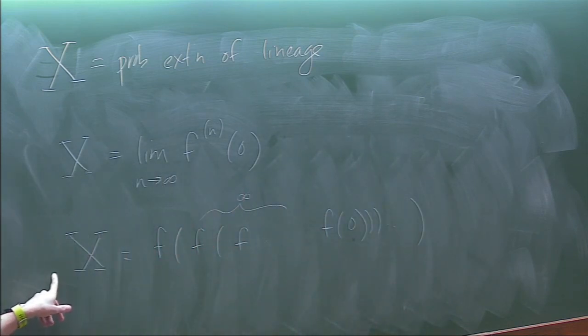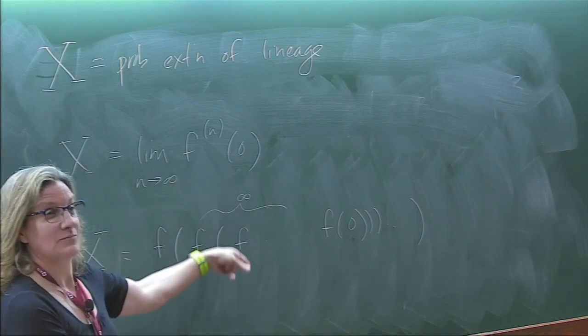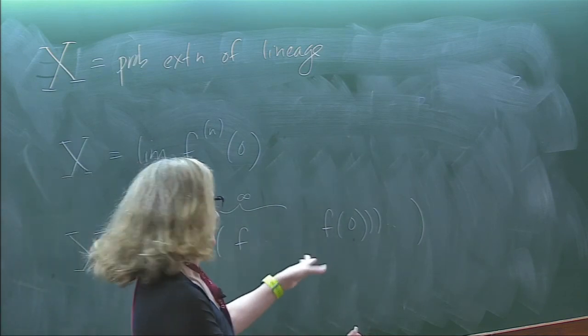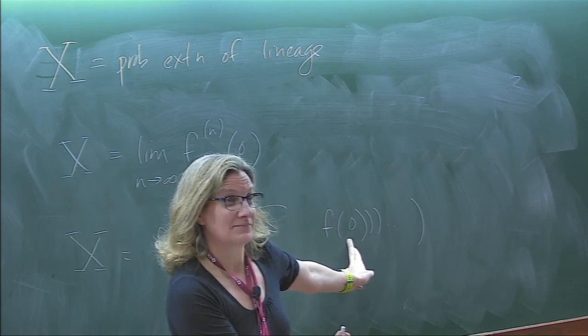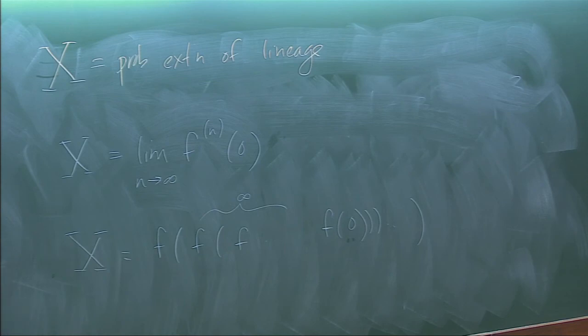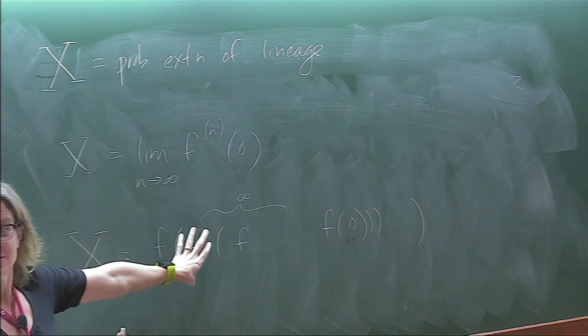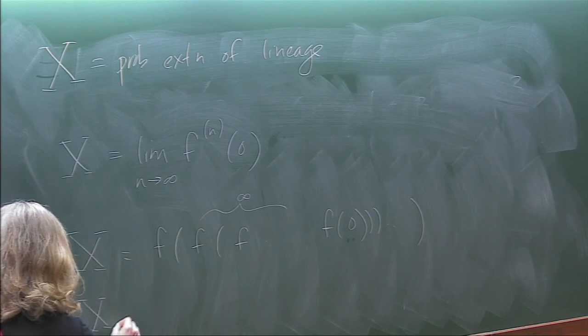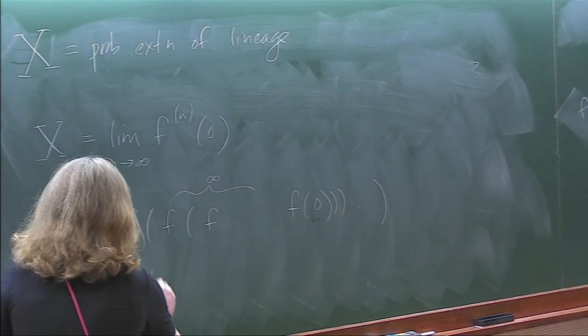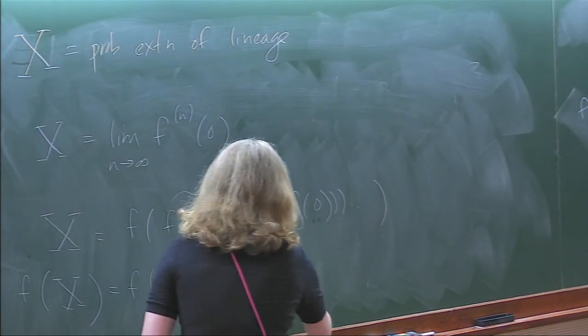So to figure out if the lineage is going to go extinct, if I handed you F, you would compose it and compose it and compose it and compose it. And after you've done an infinite number of compositions, you plug in X equals zero. Okay, very messy. But then there's this gorgeous, gorgeous property. Are you ready? I'm so excited. Okay, so take F of both sides of this equation. So if this is equal to this, then F of this has to equal F of that, right? So F of X equals F of zero.